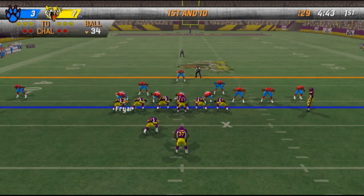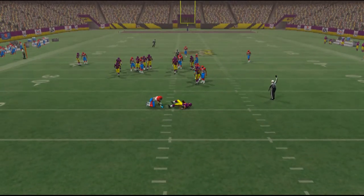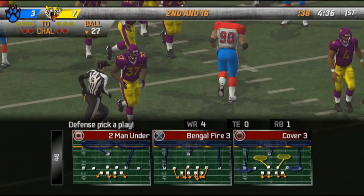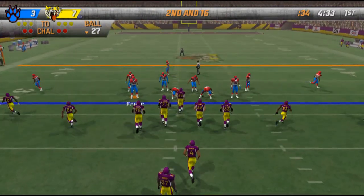Wilkins with a man in motion. Danny. With a counterplay. Good read by the defense there, as they knew the quarterback was going to run with it, and they shut him down. Second and long. Ball on the 27-yard line.